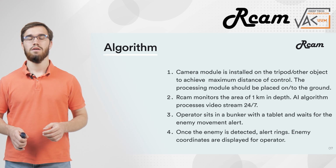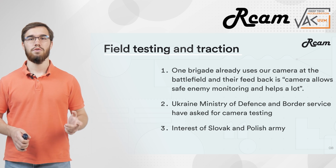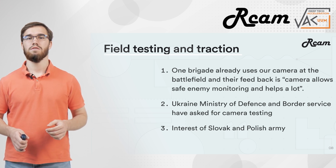Once the enemy is detected, an alert rings. Enemy coordinates are displayed for the operator. The camera has been tested in the Zaporizhzhia battlefield and has helped in liberating Neskuchne. Currently we work with the border service and more, but there is also interest from Slovak and Polish ministers.